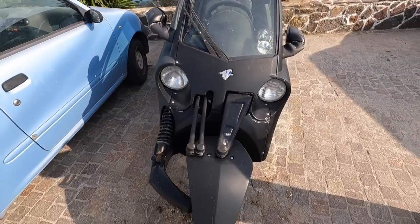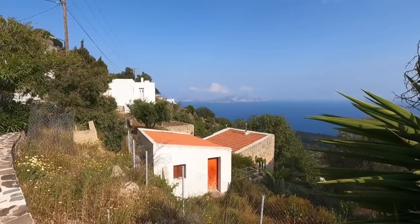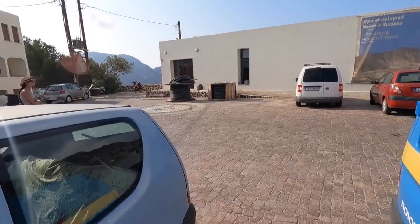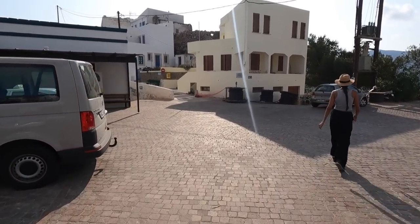That's funny. And here from this side, we can see another island, Tilos. So we were almost going to go to that one, but we chose this island instead. And so far, definitely happy with our choice. Although that one's probably really nice too.